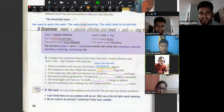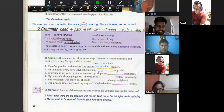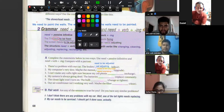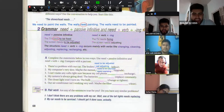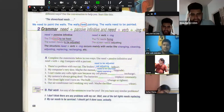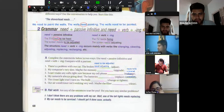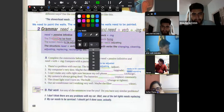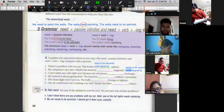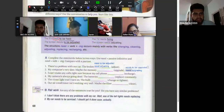Now use the verb ing. Upgrading. It is with I-N-G. Without E. Upgrading. Yes. I'm going to put this over here where it is more visible. Okay, can you see?